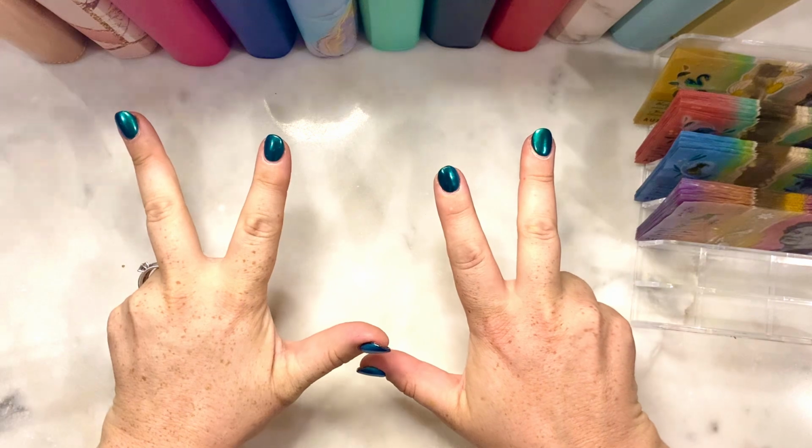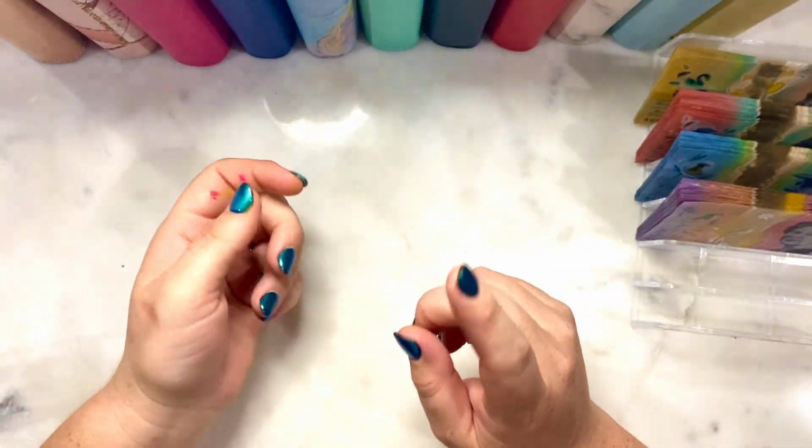So today we will be doing week 3 of November. So this is our cash stuffing of our sinking funds, our binders, also our wallet as well.